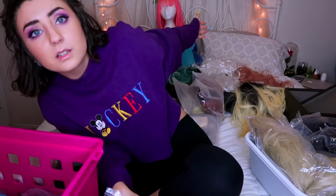I'll probably give this one away relatively soon too. This is one of those wigs that I don't feel right giving away because I don't feel like it has good enough value to give it to anyone, you know? We still have all of this.